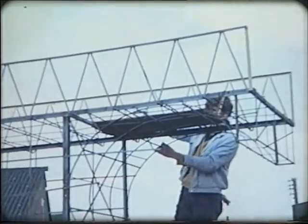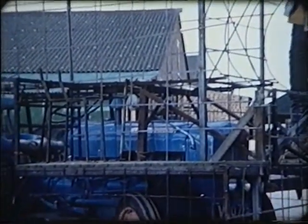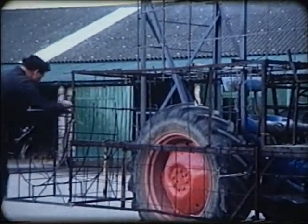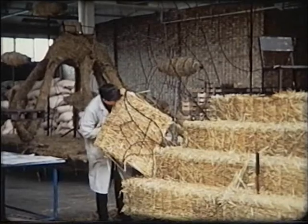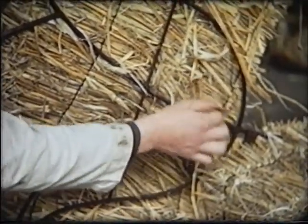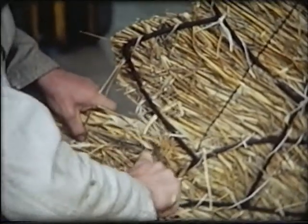The first stage in making the float is to weld together an iron framework of the correct shape. This framework is normally built up round a tractor or similar vehicle so that the float can be self-propelled. The next stage is to pad the metal framework with straw matting. This is cut roughly to size and stitched onto the framework with string. When the straw is firmly attached, the outline is then cut accurately to shape with a very sharp knife.